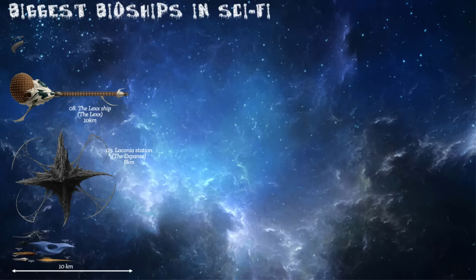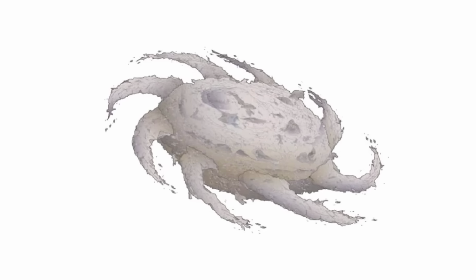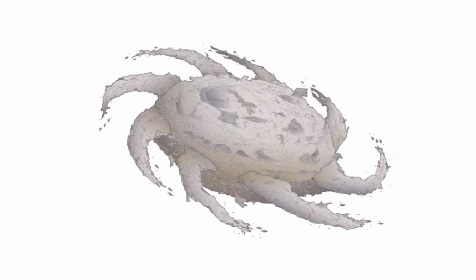Now number 7 we have the Chorusa from Star Wars Legends. This is a massive organic world ship used by the Yuuzhan Vong, which is present in the Star Wars Legends, not canon. These massive bioships measure around 10 kilometers in length, and like all Yuuzhan Vong vessels, it is fully bioengineered and grown from yorick coral.